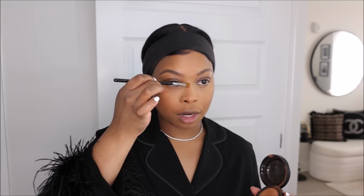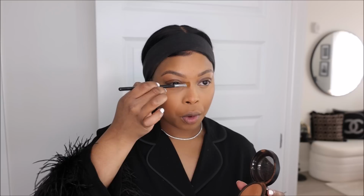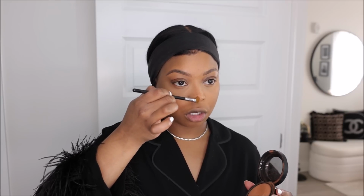I'm going in with my MAC Mineralized Skin Finish to bronze, and this is deep dark. I like to use this bronzer because it's not too harsh. I don't really like really dark bronzer anymore, because it makes my skin look very muddy, and I find that the Mineralized Skin Finish just gives me a really pretty glow, and it looks really good with all of my blushes. I'm going to use that same bronzer, and I'm going to just go ahead and cut that nose off, okay? We want to pinch her to perfection.